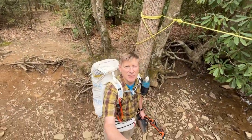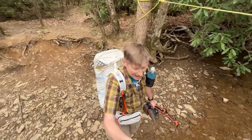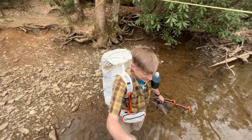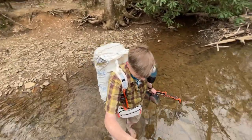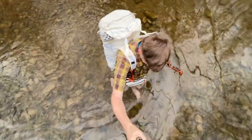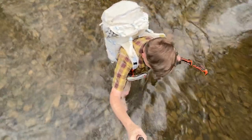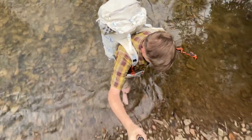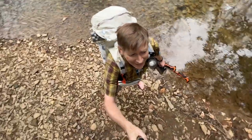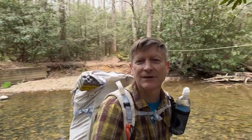See how this goes. I just zipped the bottoms of my pants off and took my shoes and socks off. Hopefully it's not too deep. But boy, my feet hurt. Ow, rocks. Oh my God, it's cold. Oh man. All right, let's dry off. So that was almost knee deep. I'm glad I took my pants off. I wouldn't have wanted wet shoes and socks and pants.